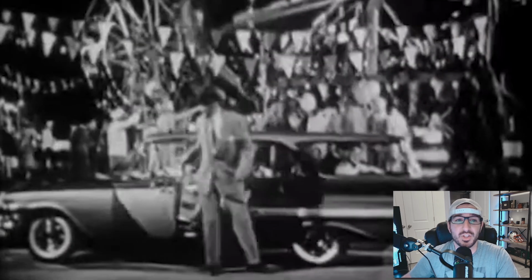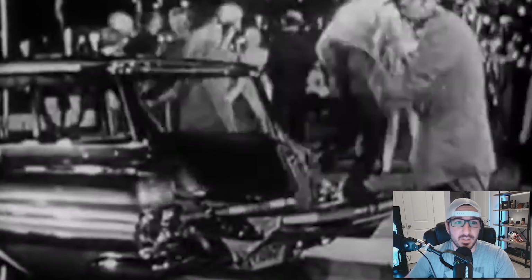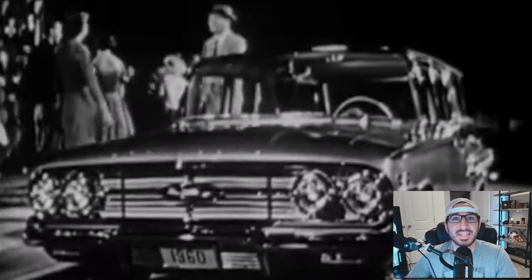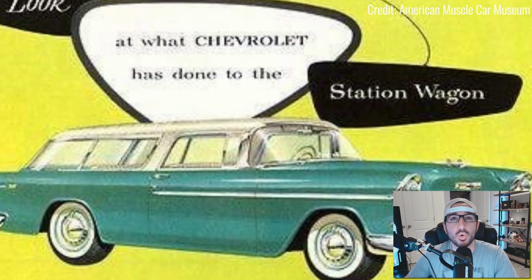All right, so the Chevy Nomad, a vehicle that was way before my time, but also something that was incredibly unique. Chevy was doing some crazy stuff back in the day, back when they actually, we'll save that for another video. In 1955, while station wagons were becoming more and more popular in the market, Chevy decided to do something, we'll say, a bit unorthodox.